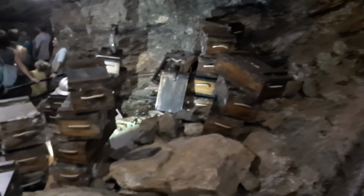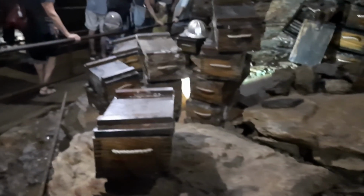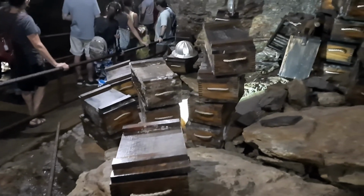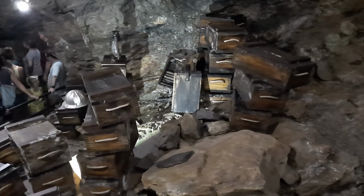This is actually the most famous rock in the mine. The reason why it's so famous and well known is because we've given it a name. We call it the Wishing Rock. The reason why we call it that is also very, very simple. If you hit your head on it, you're probably going to wish that you did.